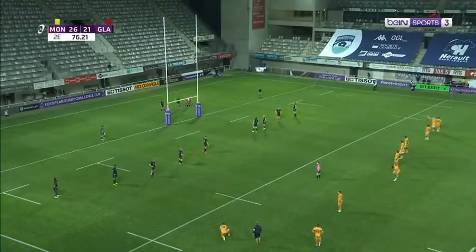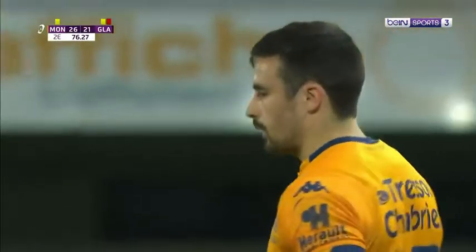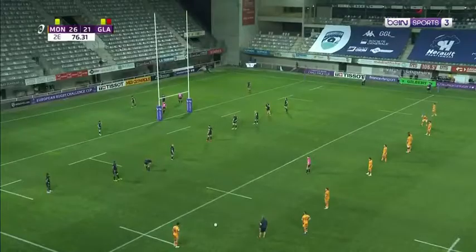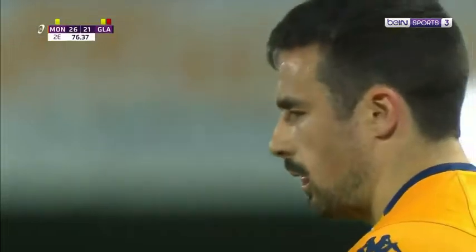Well, it's certainly been a game full of drama, hasn't it? And Glasgow right in it at the death. They've given it their all. And it looks as though Montpellier will just come away. Alex Lozowski with his fifth penalty on offer here. Two conversions also to his name.